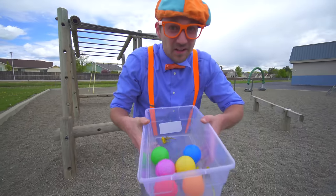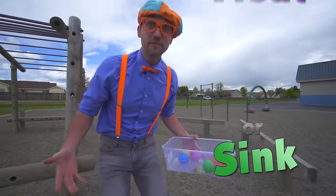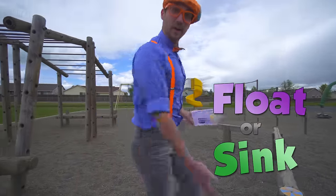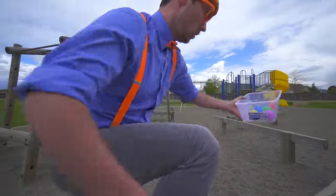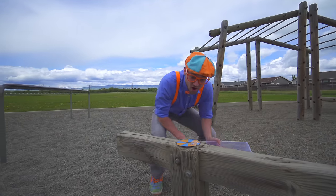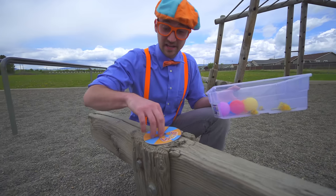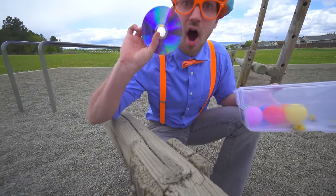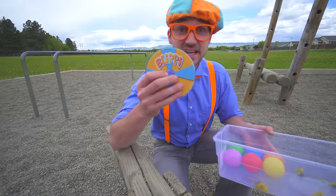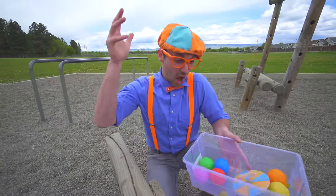Okay, wow, look at all the things in here. I wonder if they'll sink or float. Ooh, a balance beam. Whoa, wait a second. Are you seeing what I'm seeing? Come here, look. This is a CD. A compact disc, and it says Blippi on top. I wonder if it sinks or floats.